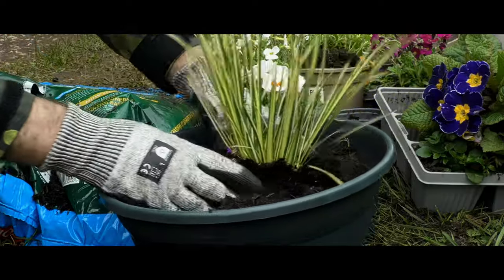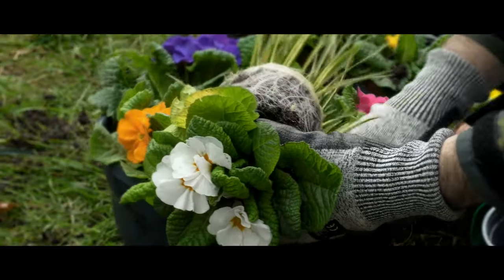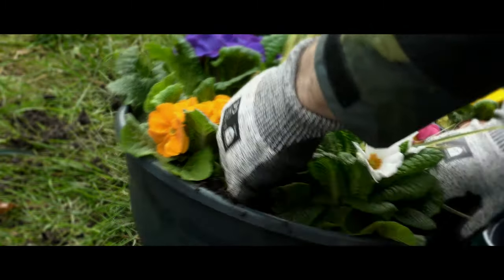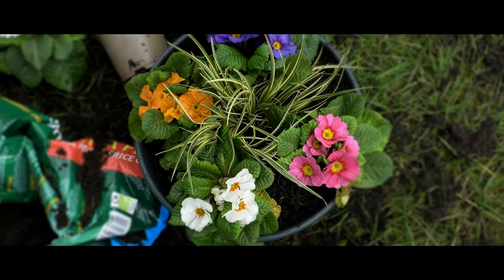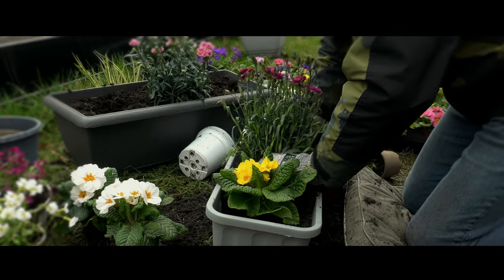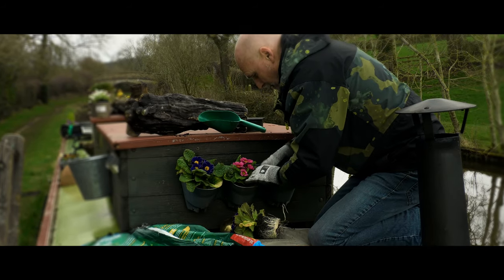Gardening is therapeutic, relaxing. In fact, for me, it's a meditation. Just out here, planting away, listening to the birds. And I come out of the busy mind.